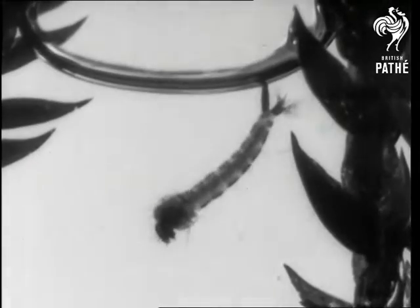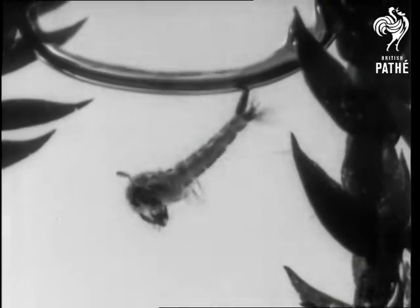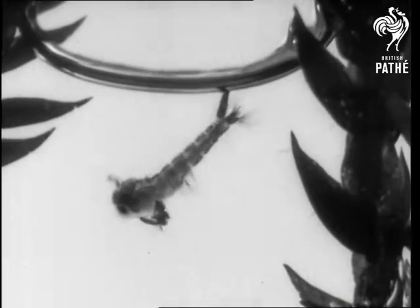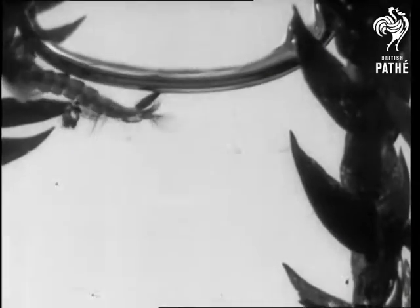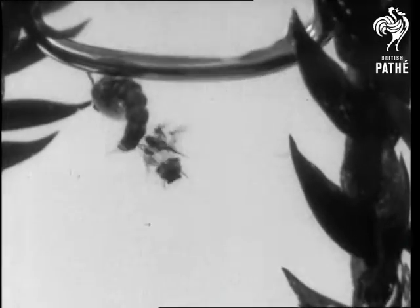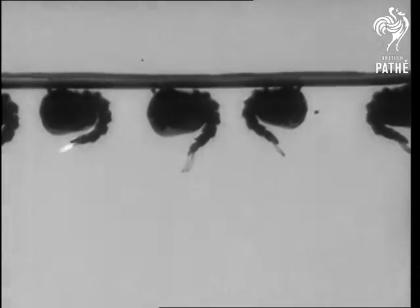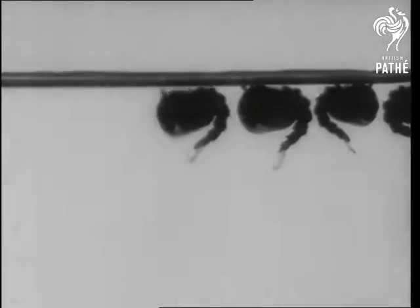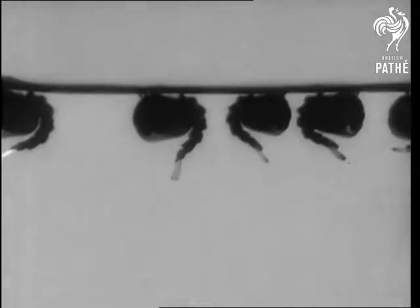The gnat and its cousin both change their shape once while underwater. The gnat rises to the surface, wriggles out of its skin, and appears in this form. It stays at the top, getting air through a couple of breathing tubes and pushing for space like a strap hanger in a bus.